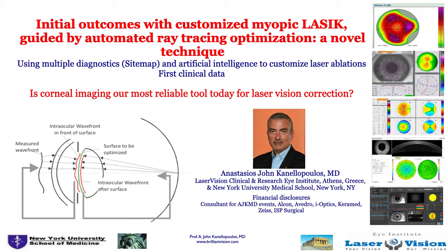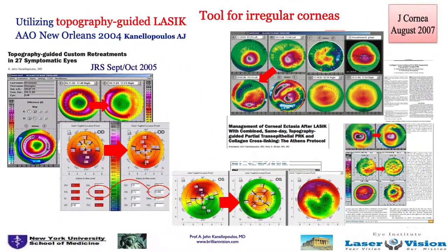A pleasure really to share with you some very exciting new technology and some very exciting, for us amazing, so to speak, clinical data. Outcomes with using automated ray tracing for virgin myopic eyes and femtosecond LASIK. I do have several financial disclosures, and one of them is Alcon, the company that has developed and is marketing this technology. Now, this technology is CE marked in Europe, not yet FDA approved.